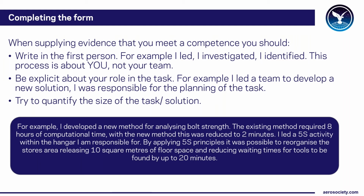So for example, I led a team. I investigated a problem. I identified a solution. Remember, this is about you. We also need you to be explicit about your role in the tasks that you are describing. So, I led a team to develop a new solution. I was responsible for the planning of the task. That is clear. There's no ambiguity.